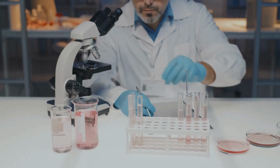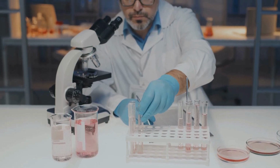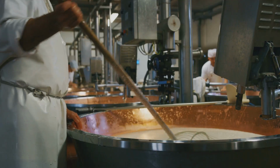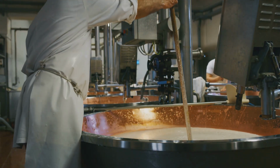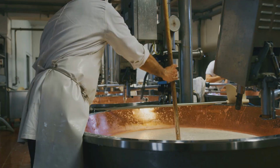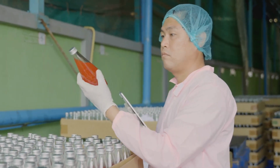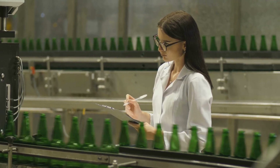Once the formula is perfected, it moves on to the mixing stage. Picture huge vats, like giant blenders, where all the ingredients are combined. This ensures everything is evenly distributed, giving you a consistent product every time. Quality control checks are super strict here. Any deviation in that batch is tossed out. Only the best for your skin.